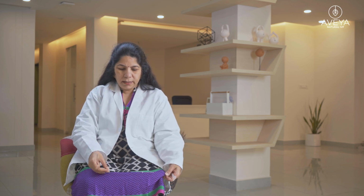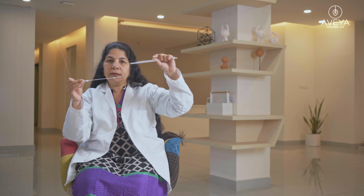I'll give you a little brief about the procedure. So these are simple catheters which we use for doing an embryo transfer. There are two parts of this catheter, one is called the outer and another is called the inner. This is the embryo outer, and we insert this outer till the internal os, the internal mouth of the uterus. We insert this outer till there, then the embryologist loads the embryo in this small thread-like structure.